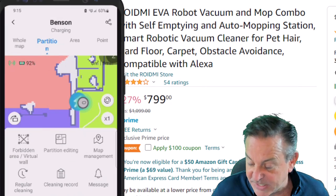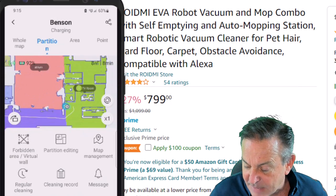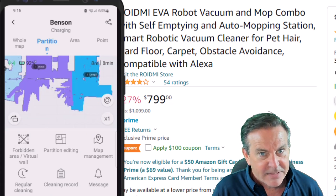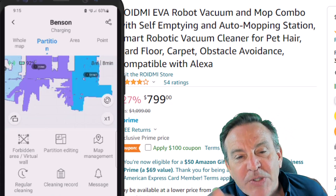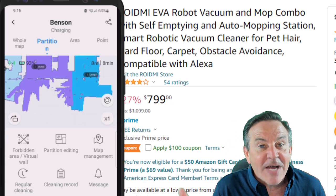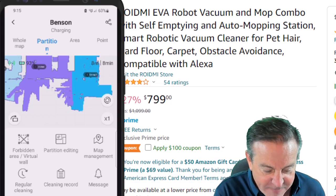Now, things that were weird. I do have floor-to-ceiling windows, like I mentioned, and my map doesn't look all that clear. Be nice if I could trim that and say that was outside. But most people don't have windows that go all the way to the floor. And the fact that the map looks weird is not a big deal.